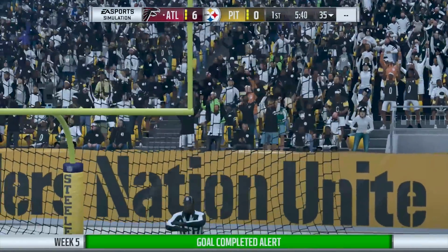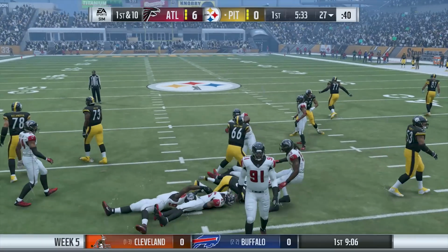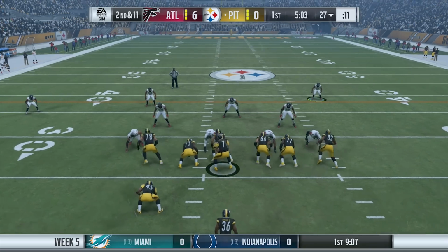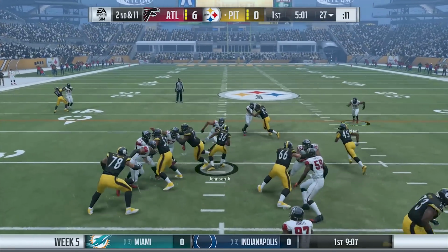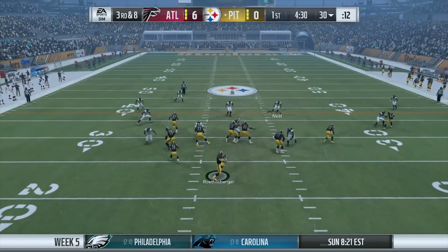Now, as you guys just saw, the extra point try was no good, so we take a 6-0 lead as the Steelers start their first drive. The handoff goes to Johnson there, and he goes pretty much nowhere. That brings up 2nd and 11. Johnson again with another carry, trying to work it up the middle, gets shut down after a couple-yard gain.